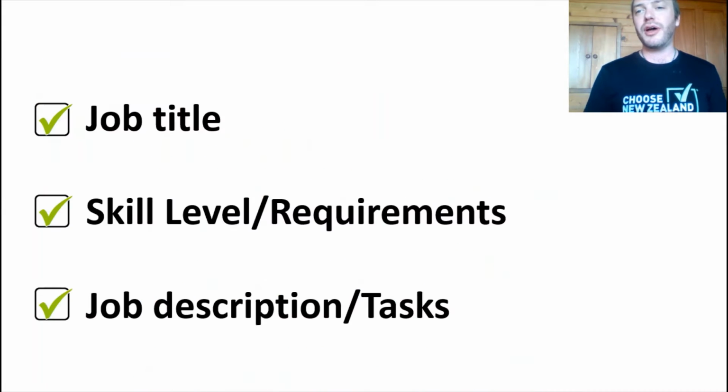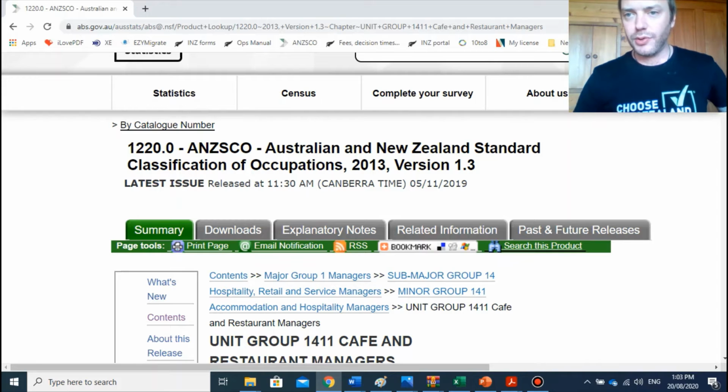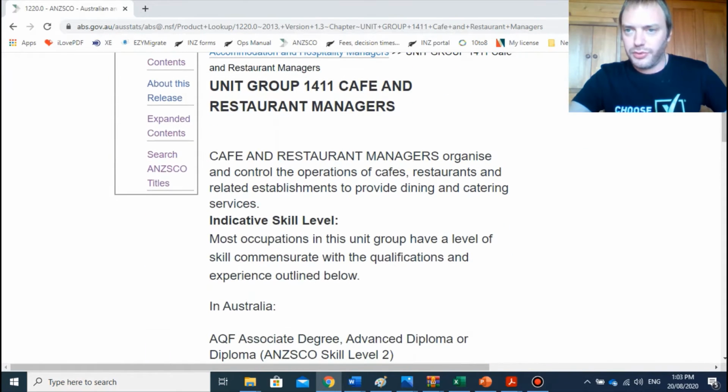So when you've found an occupation that matches your job, three important things to look at are the job title, the skill level of the job, the requirements for the job, and the job description, and the tasks. So let's take a very quick look at an actual ANZSCO page. You might not be able to read this, it doesn't matter. I'm just going to quickly go through how it's structured.